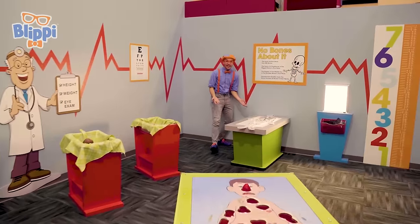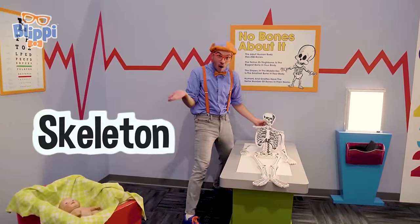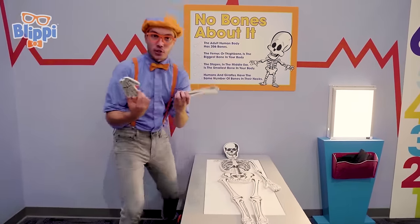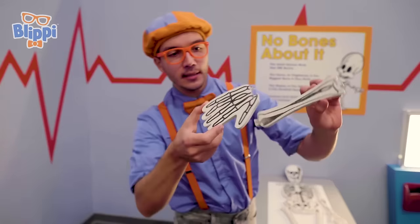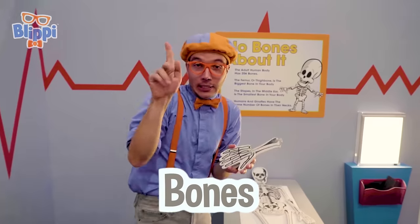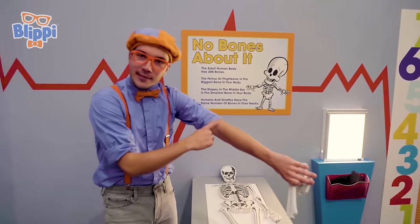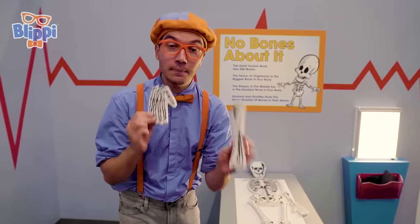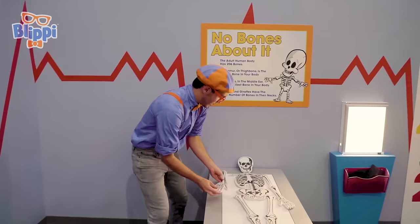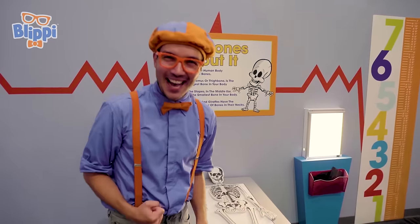Whoa, look at this. Do you see it? This right here is a skeleton. Whoa, there are so many bones. Yeah, bones. Do you know what a bone is? Yeah, these are different types of bones. And a bone is what helps make you up. Yeah, helps you stand nice and tall. Ooh, yeah, it's right under your skin. Bones are really important, and it's important to take care of your bones. Well, it's really good to learn about bones because if you ever break a bone, you can go to a nurse and they can help you. Come on.